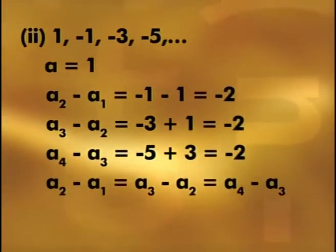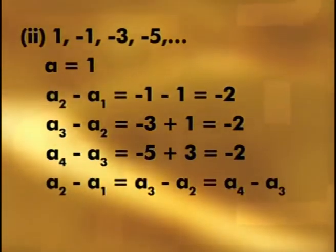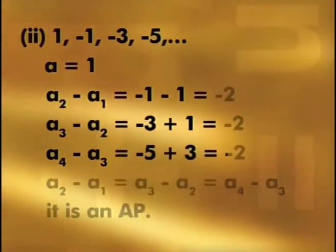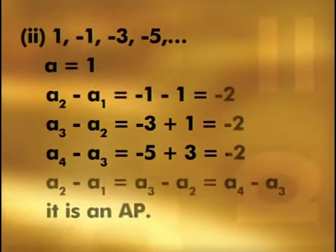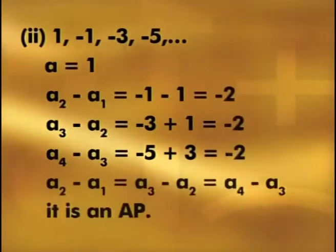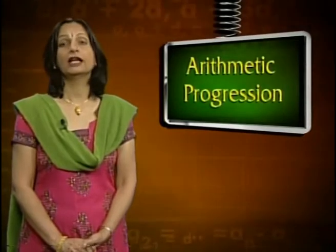So, we can see that A2 minus A1 is equal to A3 minus A2, and that is equal to A4 minus A3. So, is it an AP? Yes, because the difference between two consecutive terms is constant. So, a list of numbers is an AP if the difference between two consecutive terms is the same. As you have observed, the general form of an AP is A, A plus D, A plus 2D, A plus 3D, and so on. Let's now explore the nth term of an AP.